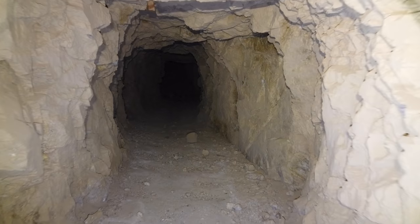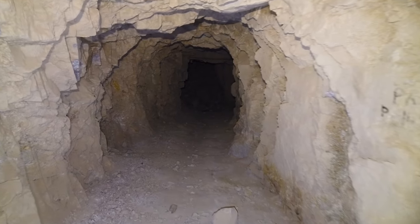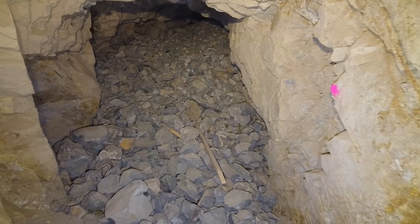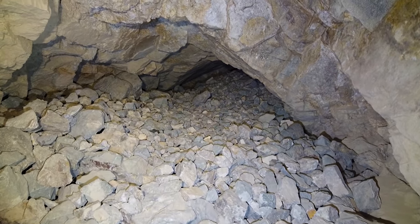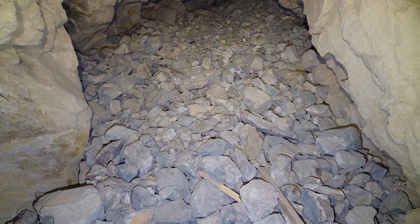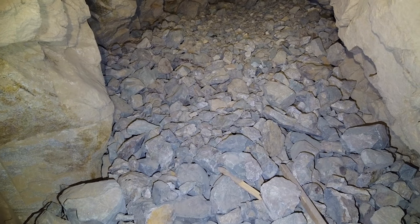Let's stop here a moment and look and listen. Still doing good. Okay, we have another ore pass here. And that one's pretty much choked off. But that's how they would do it, guys. They're dropping the ore down these ore passes, and then it would end up in a pile right here over a period of time, and then a wheeled mucker would come in here, scoop out the muck, all of that rock, and haul it out of the mine.